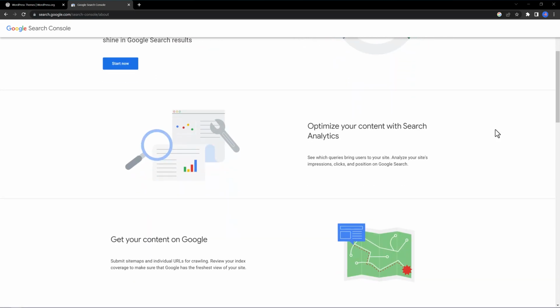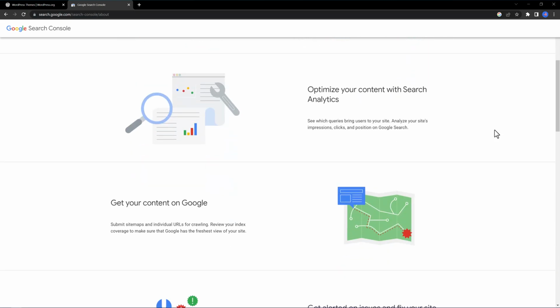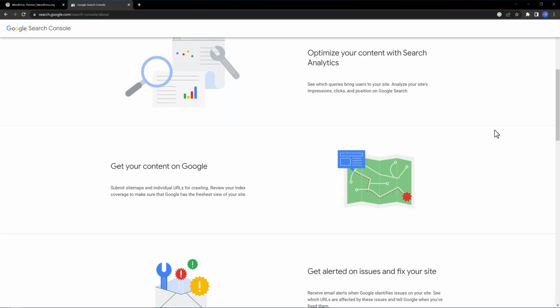You can use the Google Search Console website to find out how fast your website is and check if it's slowing down after you install the specific theme.